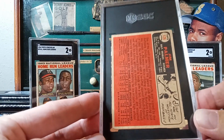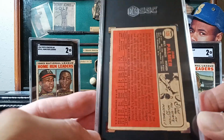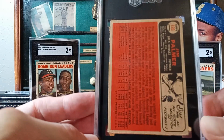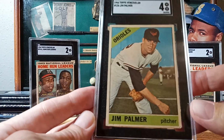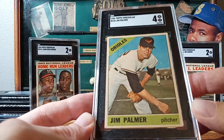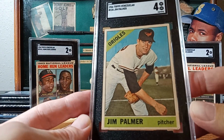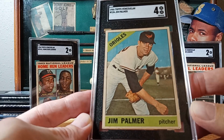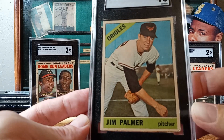This is a 1966 Venezuelan Jim Palmer rookie, and I'm over the moon on this one. Very, very, very happy with that grade. So, this is my first Jim Palmer rookie. I do not have the Topps, and I don't recall if he's got an O-Pee-Chee or not.